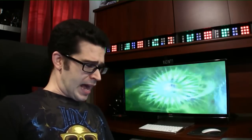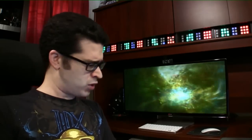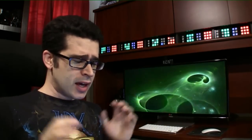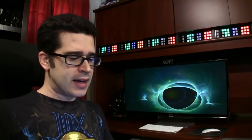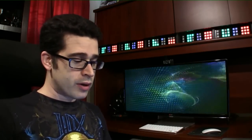Nvidia has a Shield tablet. You might remember the Shield, the gaming machine, which I don't think did that well. I never had one, though, so I don't know. A Shield tablet idea has surfaced in FCC documents, making it more than just a rumor.